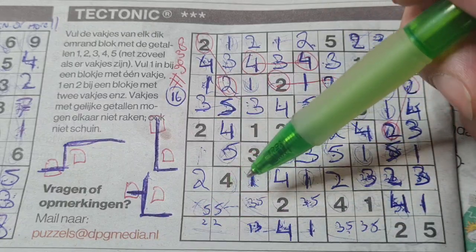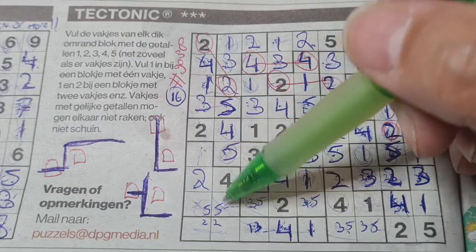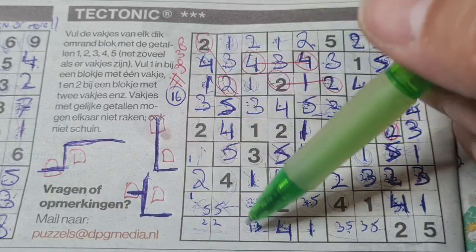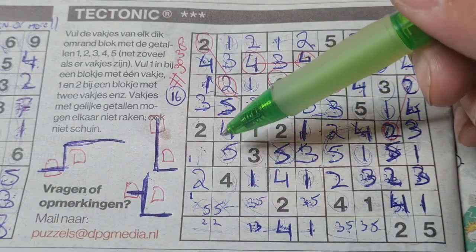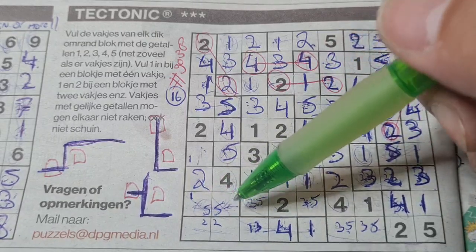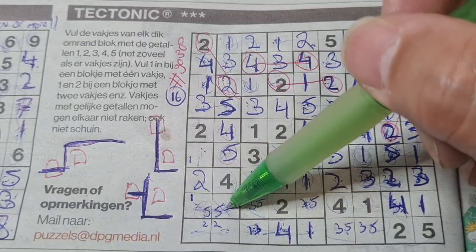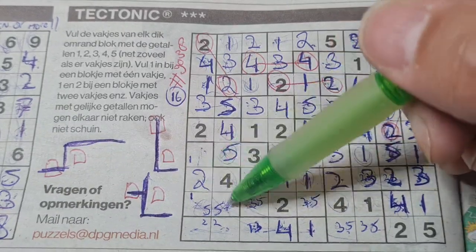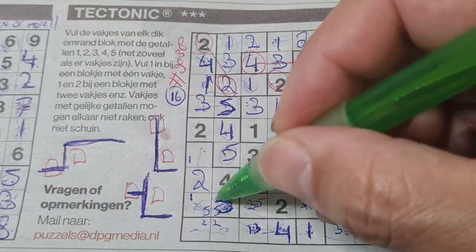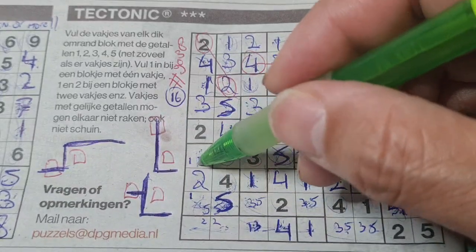Well, I cannot place here. Well, this box can be a 1, so the 1 could be here, could be there. I cannot place the 3 here because if I place a 3 here, I cannot fill any 3 in one of those 3 boxes. So this box can be a 3, can be a 1, can be 2, can be a 4. So should be definitely a 5 here. Yeah. So 2 numbers left, 4 numbers 1 and the 3. Let me mark those.